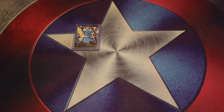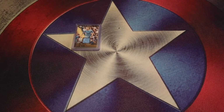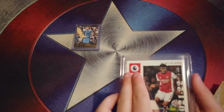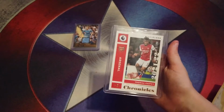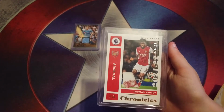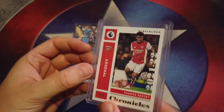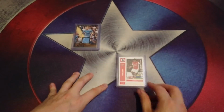Max, do you want to show the next one? Yeah, should I just do this one for you? Yeah. So this is another delivery that we got through the week. And it is Thomas Partey. A Thomas Partey match worn patch. It's numbered to 199. That's Panini Chronicles 21-22. Nice little patch with the red on there as well.